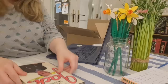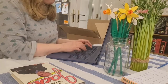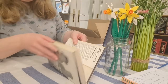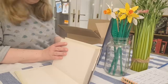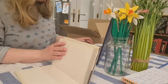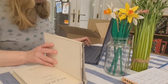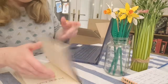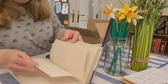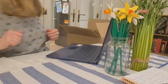Let's just note this down very quickly. So it's called Jack of All Trades, that's what it's actually called, and it's by Jack Warner. Does it have an ISBN? Oh yes it does, right on the dust jacket. And the publisher is... And it was published in 1975. And it has 226 pages. There we go, let's just keep those there.